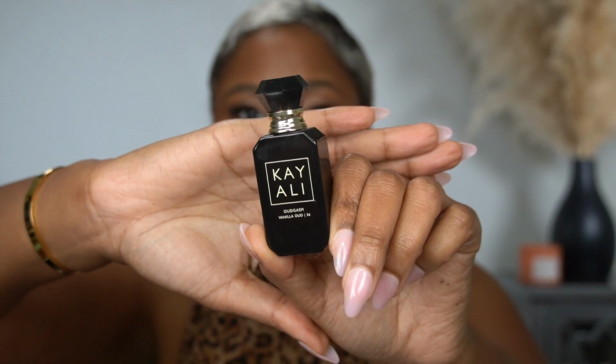Once I pulled for the Oudgasm, the vanilla oud from Cali Ray. So this is beautiful. It's warm. There's something in here that's almost marshmallow-like. The oud is a very soft, sweet, subdued oud. It's not like that strong Middle Eastern oud at all. It's not super strong, harsh oud, how it can be.